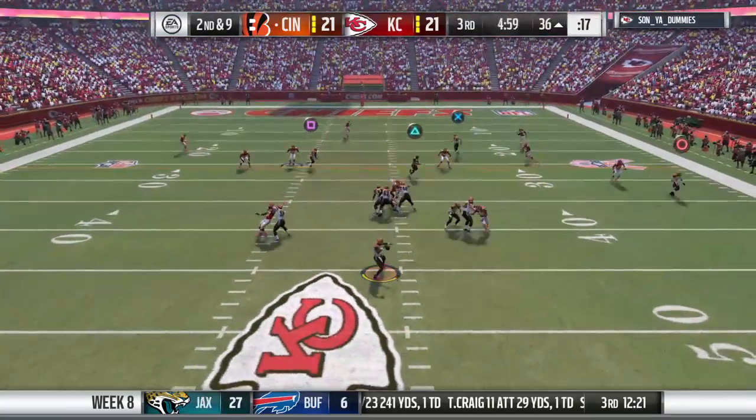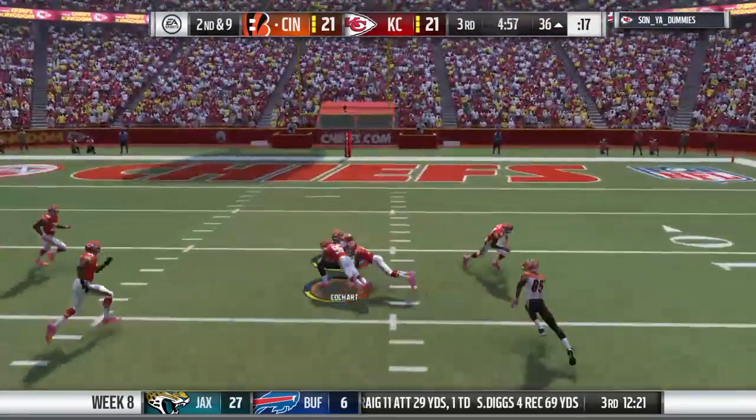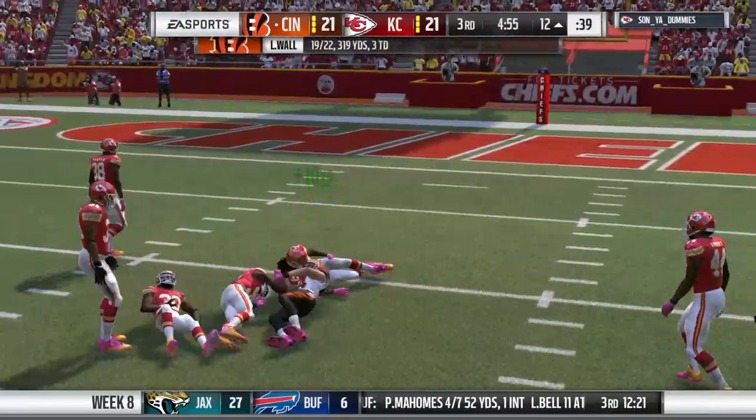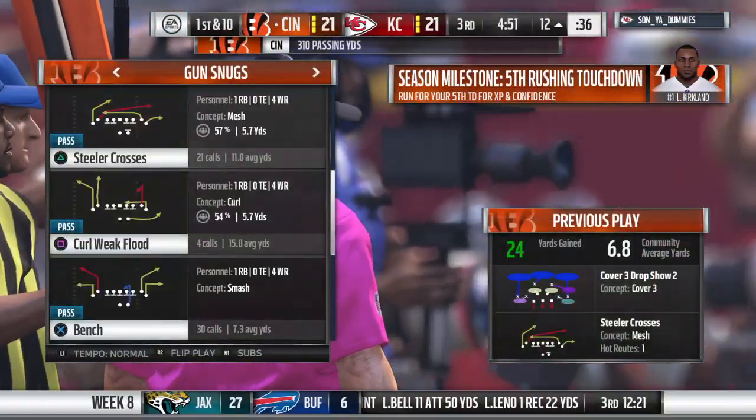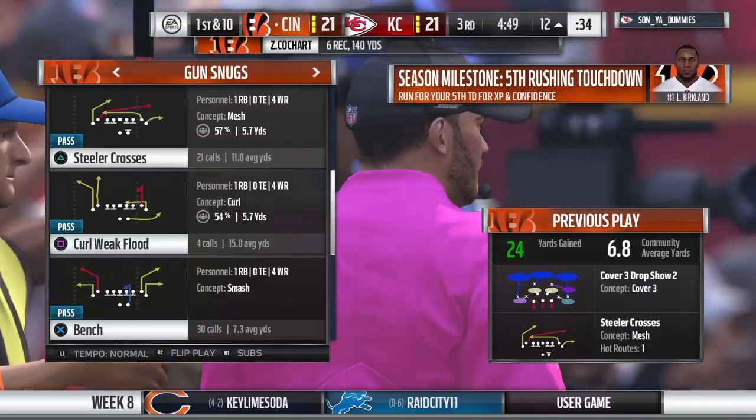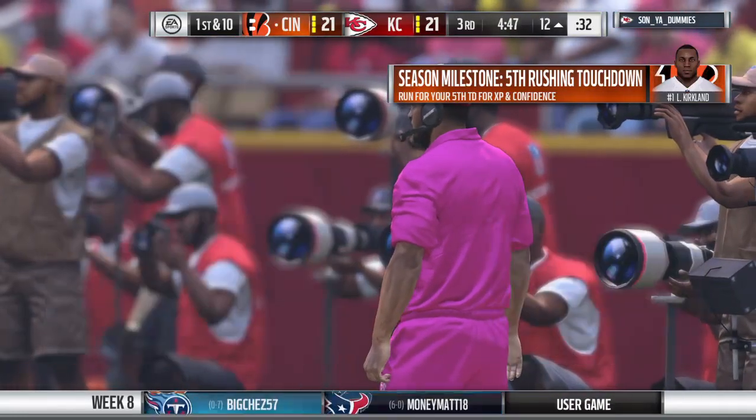Out of the gun, they'll look to throw. Going down the middle, and it's complete. That one goes for 24 yards. Well, we haven't been shortchanged on offense. Another fun play to watch there on the deep pass.